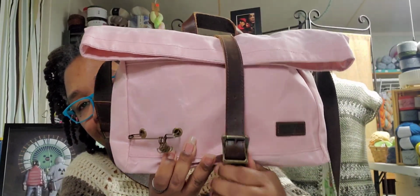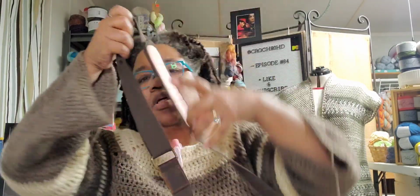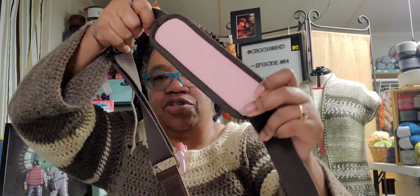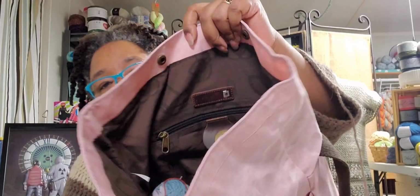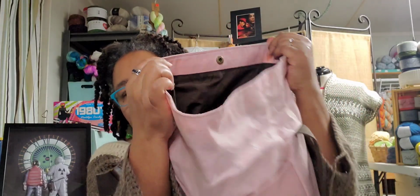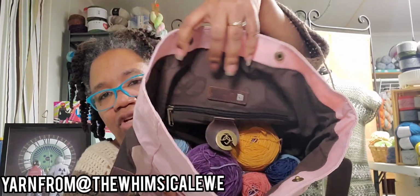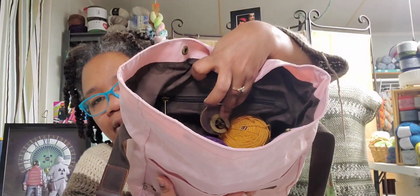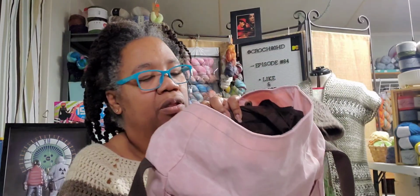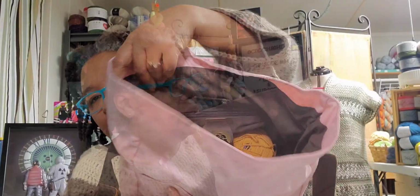Leather strap. A nice long adjustable handle with a cushion for your shoulder, which is adjustable. On the inside, it's got a lot. Look, this is the yarn. Ooh. I was using this bag for my Lost in Time shawl. But right here, this is the yarn feeder. And the yarn cutter is up here.